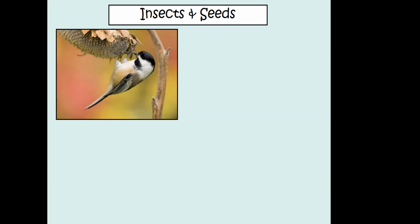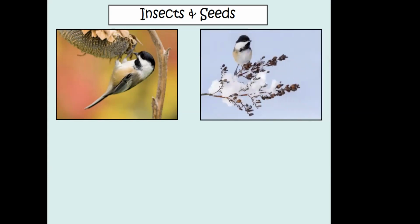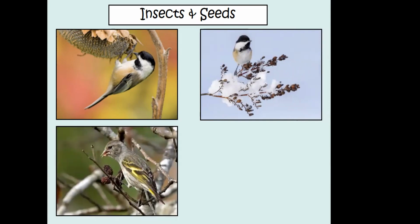Normally you just see chickadees in pairs in the garden, but it's so nice to see these larger groupings in the fall. And another chickadee eating some seeds off of a tree branch that has snow on it.